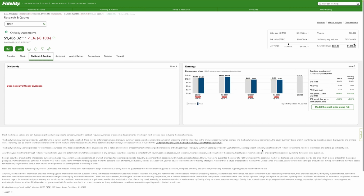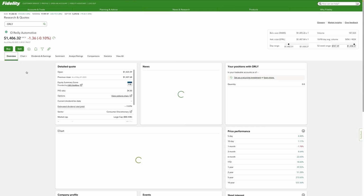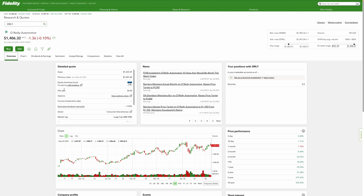We can see where their earnings have been. They have missed slightly, but they are still continuing to do well, and this is their estimate coming up on July 22nd, 2025. That may change, so keep that in mind. Now let's go back to the overview and talk about just a few more things. Overall, this is a 7.5. Basically that means they are bullish on it versus other companies. That's why I'm paying attention to it.